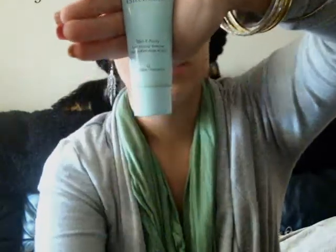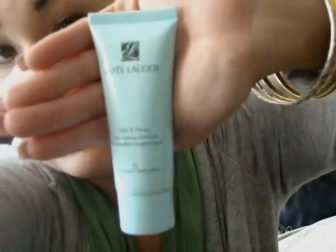Okay. The next question was from Holla Back Girl 540, I think it's called. She's asking, what kind of makeup remover do I use? I use 2 different ones, but my favorite one is by Estee Lauder. It's Take It Away Total Makeup Remover. I don't know if it's too zoomed in or not. It's really cute. It's only 1 ounce, but you only need to dabble a tiny bit on it. And that's what I use for my makeup remover.